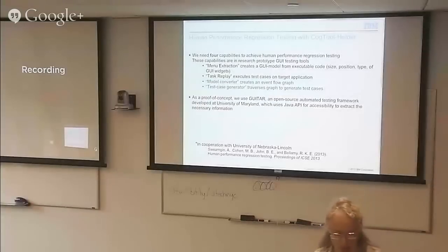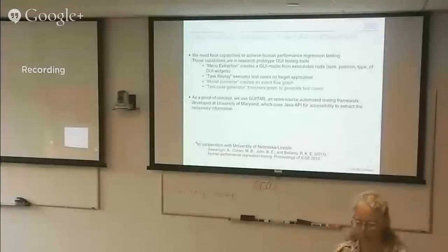Okay, good. A lot of them don't give the position and size. You have to be careful because CogTool needs that for Fitts' law. They extract a lot of commands, but not some of the things we need. But anyway, we can talk about that offline. There are lots of different ways to do it.